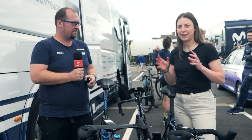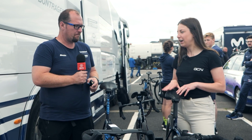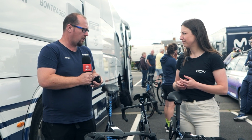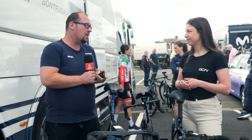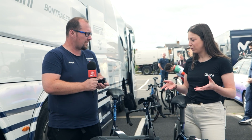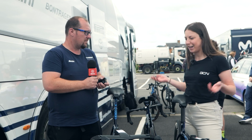So I've just come over to Trek-Segafredo here, and I'm with the mechanic, Mike, and we've just spotted some unusual looking saddles that are a little bit different to some of the other ones. Can you tell us a little bit about these saddles, Mike? Yeah, so occasionally we get specific fit issues for some of the riders, and what Bontrager like to do is make sure all our riders are comfy when they're riding. So in the case of Ellen and Lotta, we've made some 3D printed saddles with some really nice soft material that really fits them properly. And it's really important to have a saddle that you're comfortable on, because these girls are spending hours and hours every day on the bike.